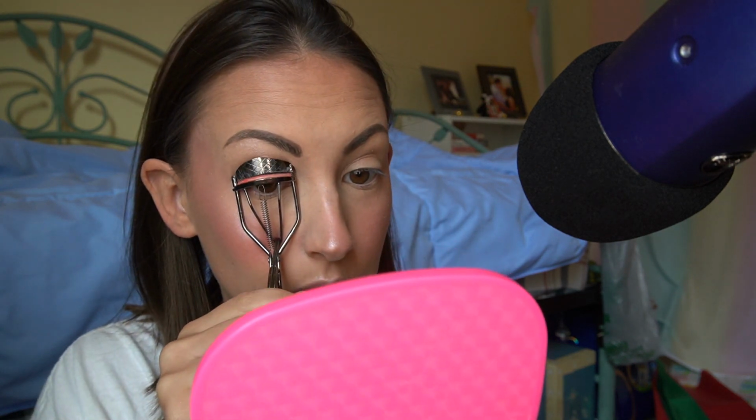And this is a Revlon eyelash curler. I've heard that the Tweezerman one is better, but this one's still kicking, so we're going to use it up, and then we will invest in a better one.